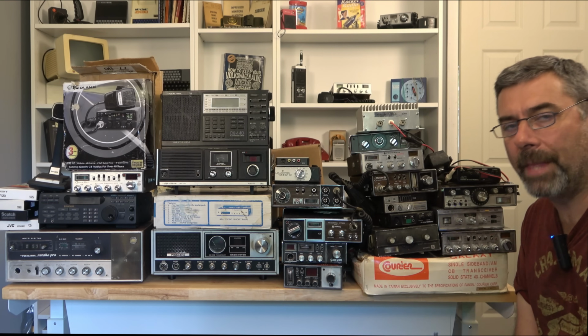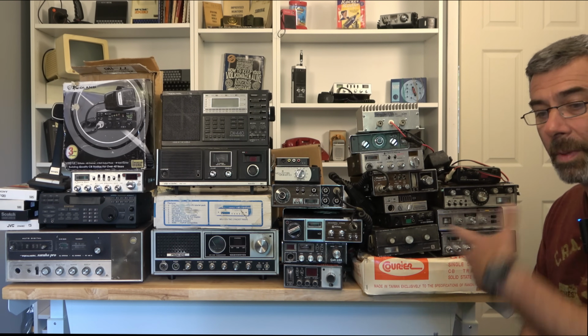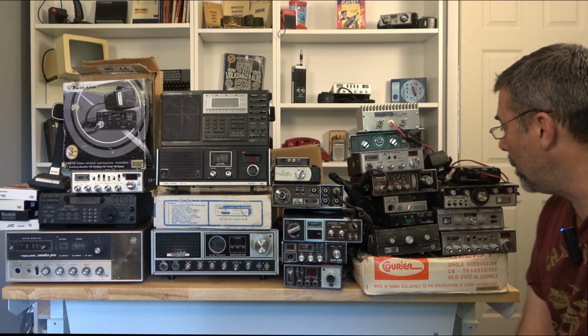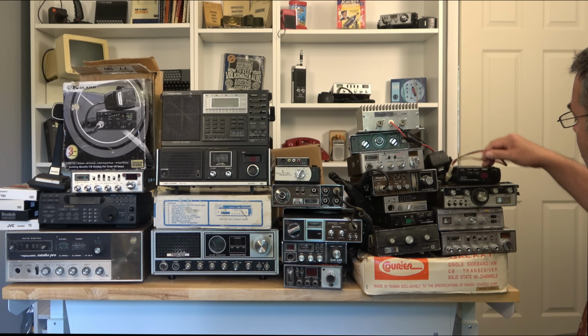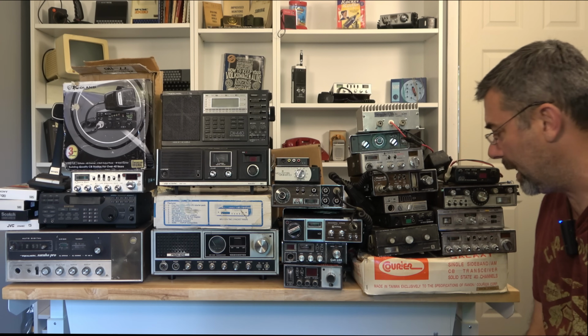Nice Sears 40 channel sidebander here. No mic for that, but I've had a few of those over the years. They actually talk really well. Even though they're not an LED display, they're a good sideband radio to play with. And above it, I don't know what model this is, but it's a Uniden 40 channel I've never seen before, so I had to pick that up.